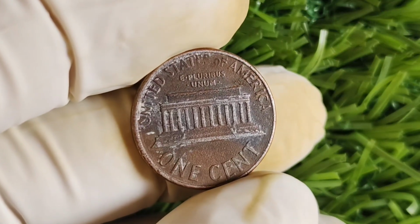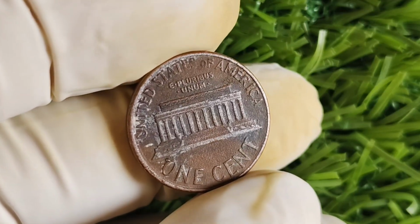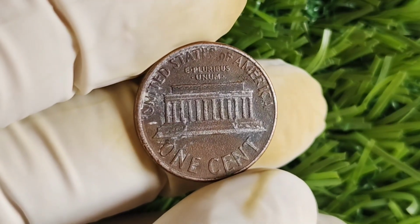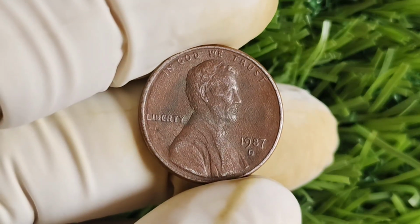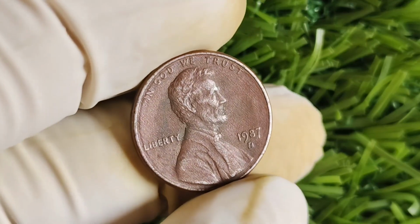Well, that's where things get interesting. The key to spotting a valuable 1987 D penny is to look closely at the details. The most notable feature to check for is a double image on the Lincoln Memorial or Abraham Lincoln's face. If the image looks like it has been stamped more than once, you've got yourself an error coin that could be worth some serious money.